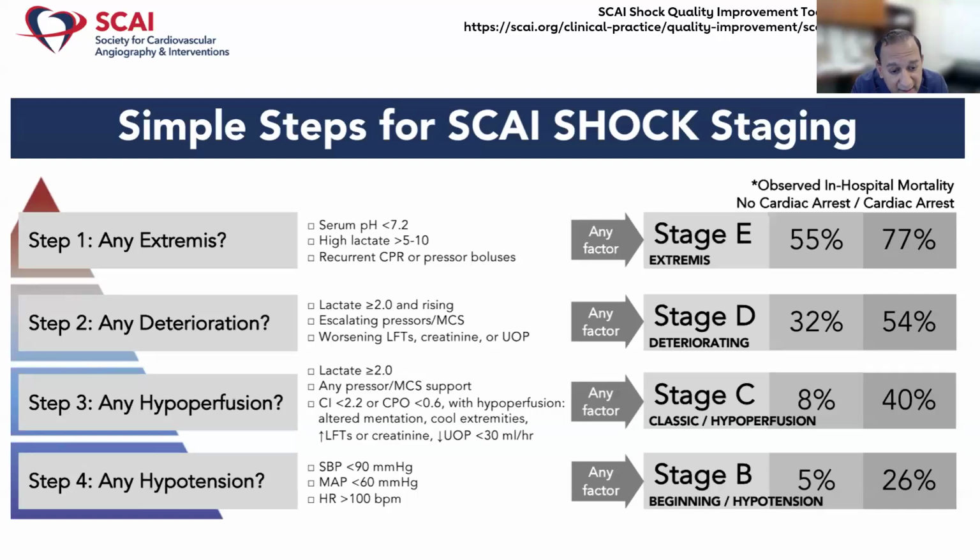Does the patient then have any hypoperfusion? That's a patient that has an elevated lactate, or, if hemodynamics are placed, evidence of reduced cardiac indices or cardiac power output, which we'll discuss in more detail perhaps in some of the cases, or elevated transaminases or creatinine, or oliguria. Those are those classic cardiogenic shock SCAI stage C patients that can range anywhere from 8 to 40% in terms of in-hospital mortality.